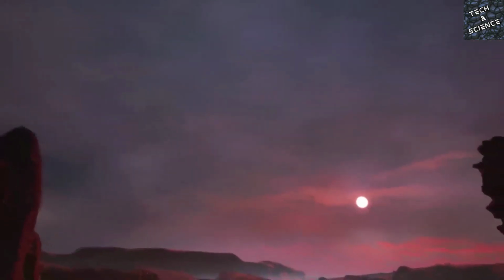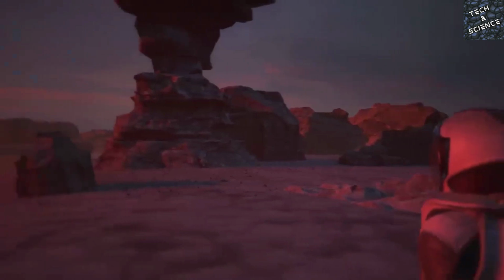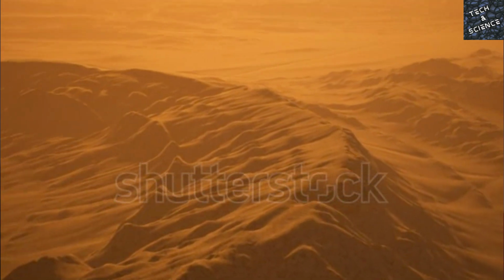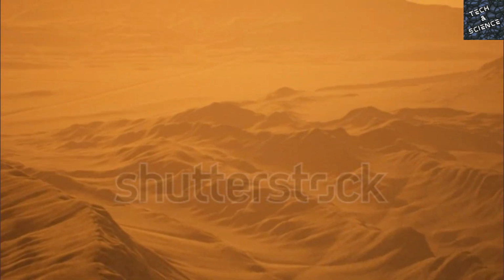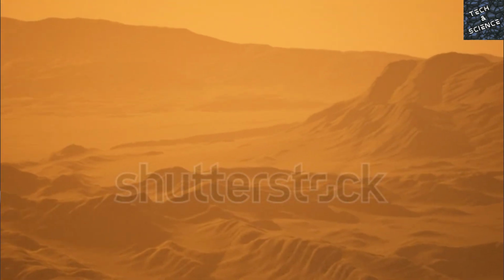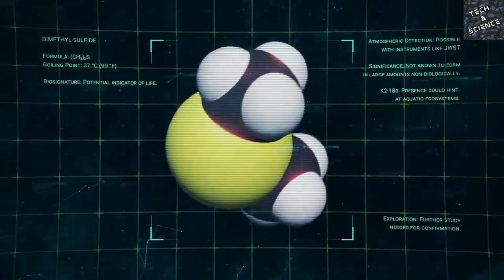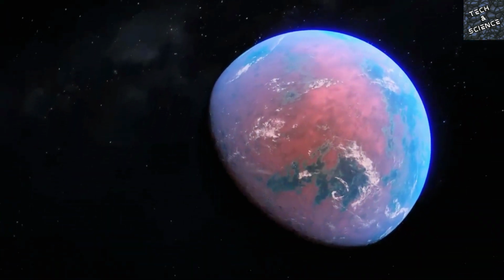The most exciting thing we've found about this world is that it could have traces of dimethyl sulfide. On Earth, this molecule can only be produced by living things. And this means that K2-18b could be home to alien life. It doesn't mean that life would be intelligent. It could be aquatic or microbial. Maybe even complex if the conditions for it are just right. We won't know for sure unless we travel to explore this interstellar world.